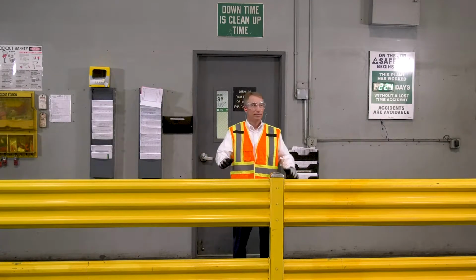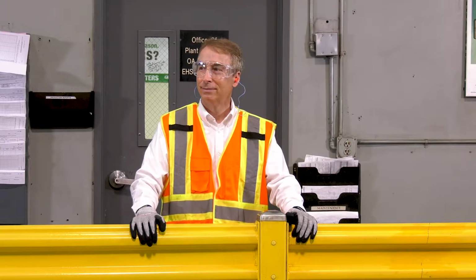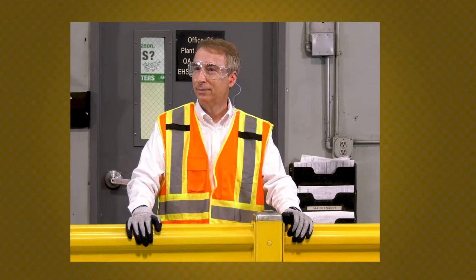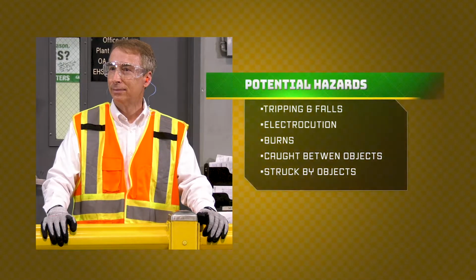But before you enter any designated work area, you'll need to ask yourself, am I allowed to be in this area? What are some of the hazards that I may be exposed to? Keep in mind that hazards are everywhere, from tripping and falls to electrocution, burns, and being caught between large moving objects, or even getting struck by an object.